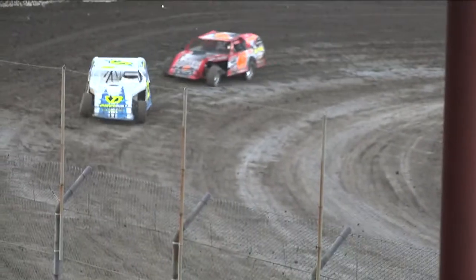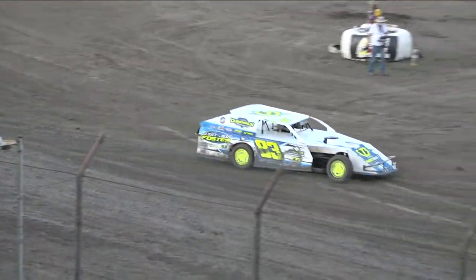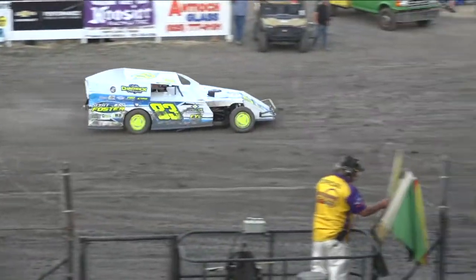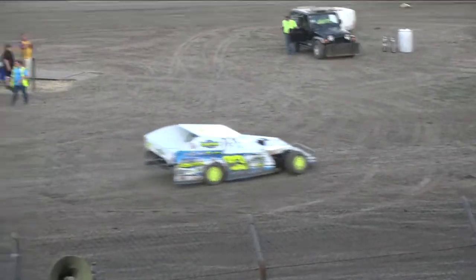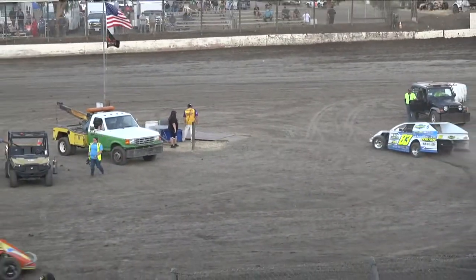Last lap of 15.40, second lap, 87.662 miles an hour. I'm going to head down for victory lane. Not that many cars here, but what an exciting feature for you guys here on Antioch Speedway TV as Kellen Chadwick's going to take home the win tonight.